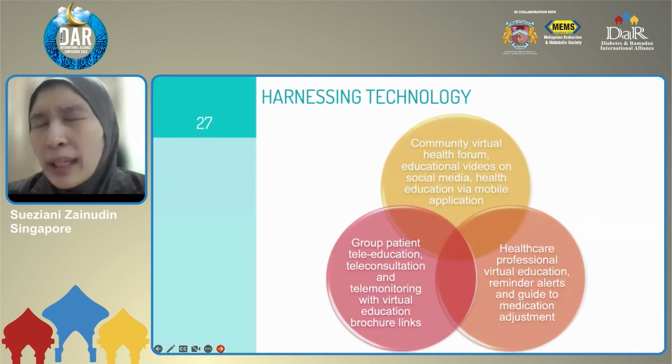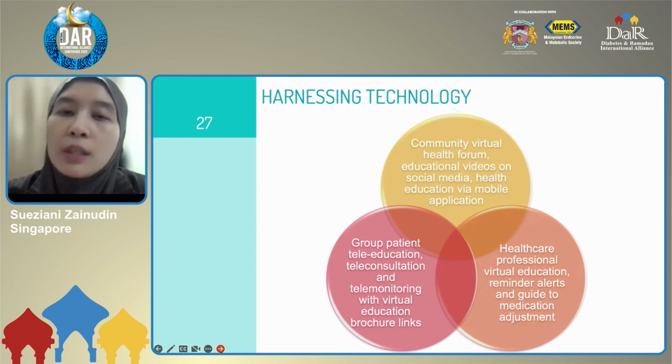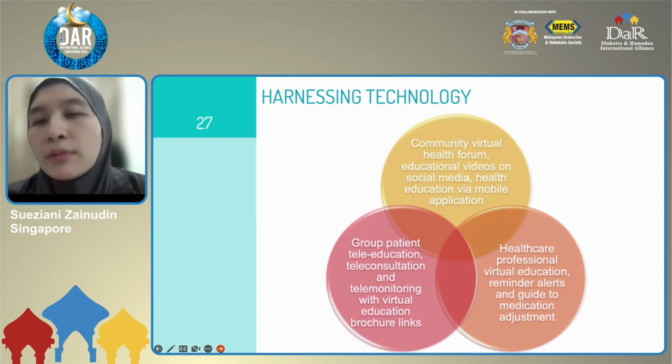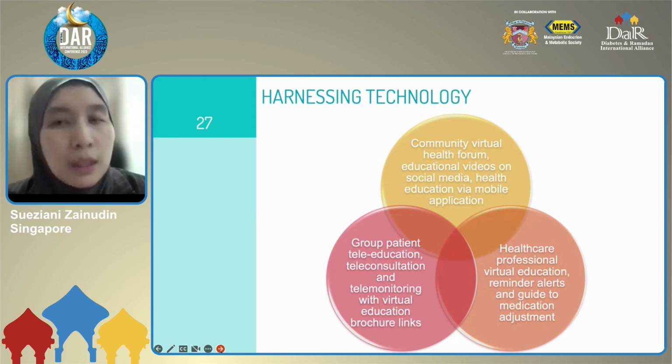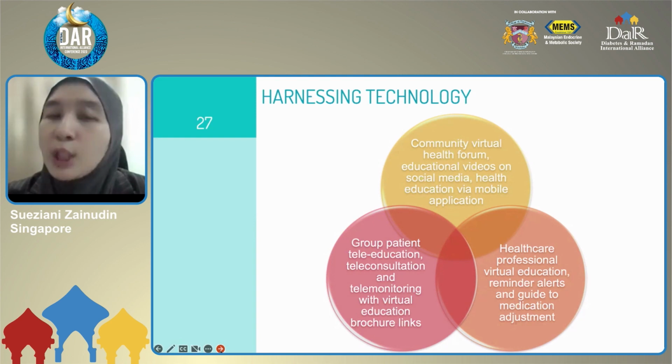So, we know that harnessing technology can come in various ways. We have heard and we are well aware that we can educate the patient via teleconsultation, monitor the patient via telemonitoring and teleeducation. We can also provide virtual education and provide reminder alerts and guide medication adjustment via the various apps available. In the community, there are various social media platforms that can be used as well, and educational videos that can be provided through the social networks. There is now increasing evidence that it can be just as effective, not just in diabetes care, but also in the more recent data in the context of Ramadan. But more and larger studies need to be done to continue to evaluate this.